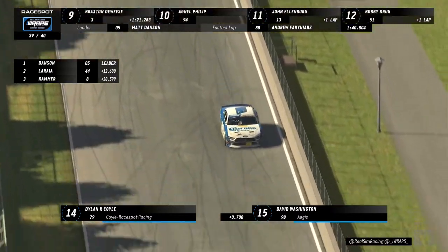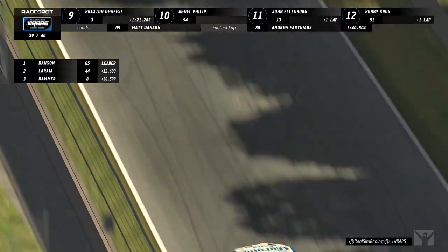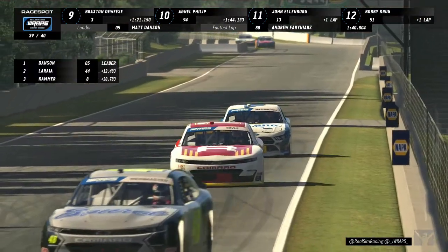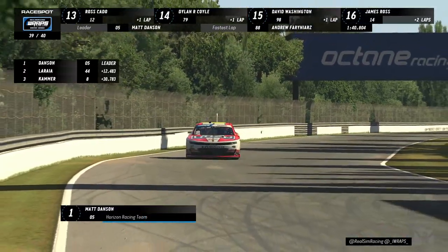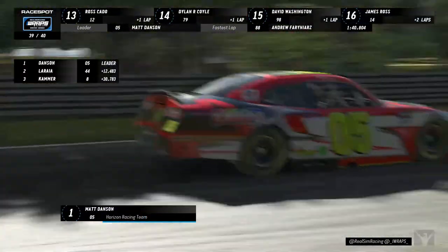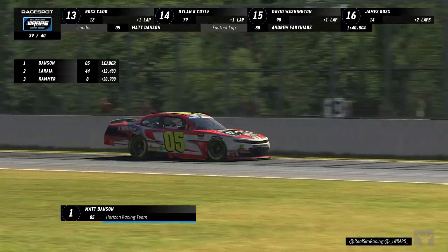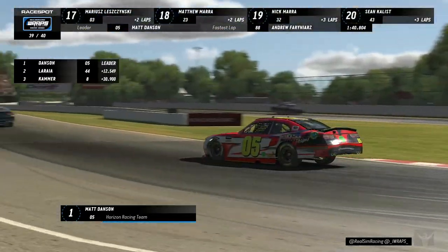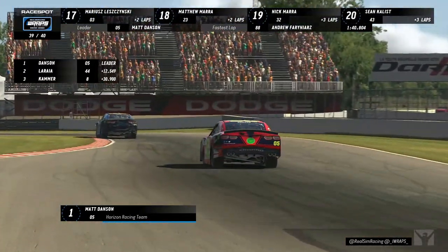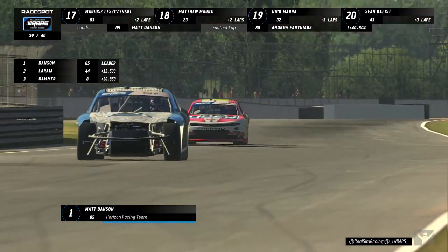There's a lot of drivers who have overcome a bunch of attrition in this race to try to get good results. Two laps to go from Montreal, first race here ever in the RealSimRacing IWRAPS Winter Series. There is Matt Danson trying to close this one out with some traffic up the road. Danson already at the end nearly. Lapner 39. He'll be coming to the white flag. Really, what a good performance he's put on.